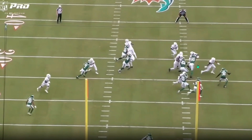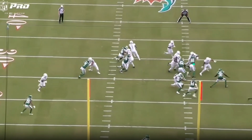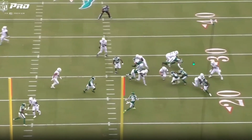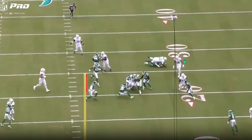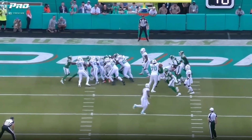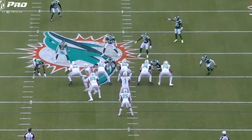Maybe I want to see some more initial displacement off the ball here, kicking his guy out, but he sticks with it. He sustains, he gets a little help, but he finishes that block. That's always nice to see when you have someone who's finishing, putting guys on the ground. Those are good plays. I think they need more of that from offensive linemen, so that's a good sign going into future seasons with Paul.